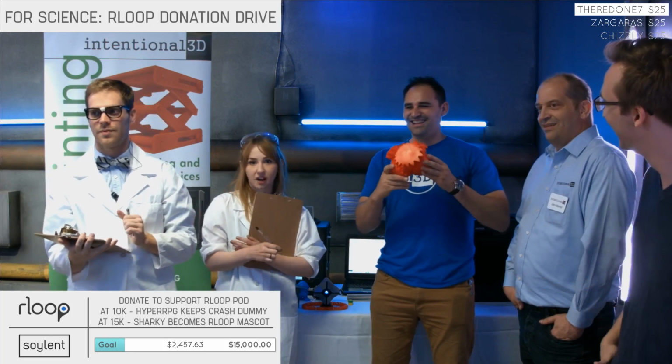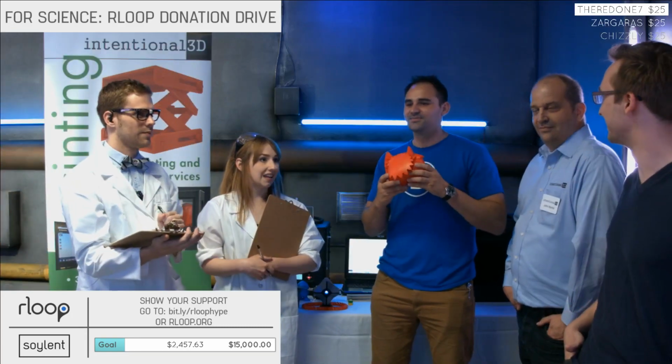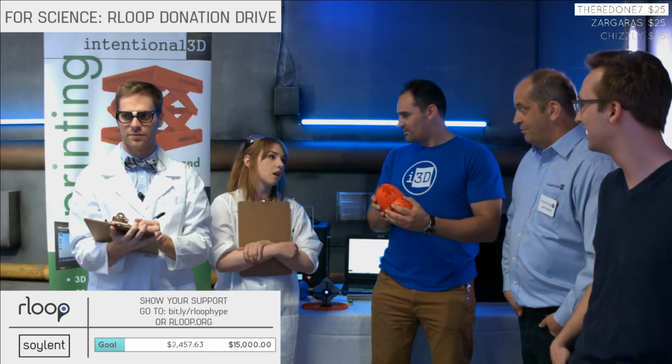I'd also like to point out that this printer on the right just made a sound like a kitten. They purr, but it was like a little meow, and that was startling. They're adorable.